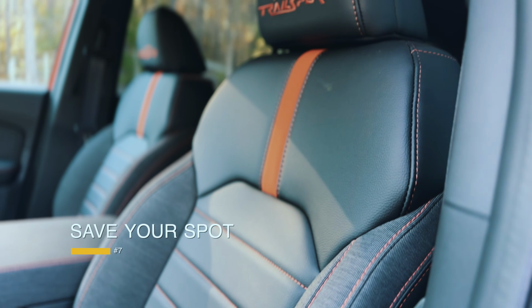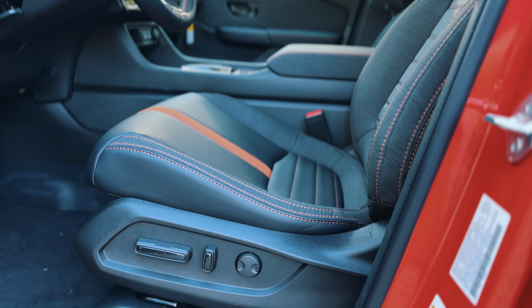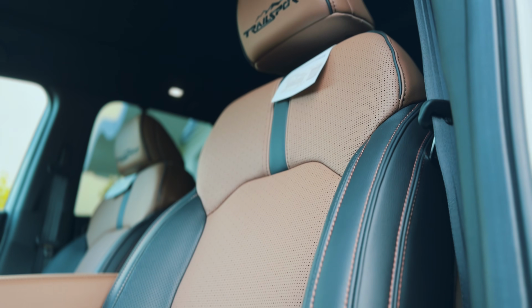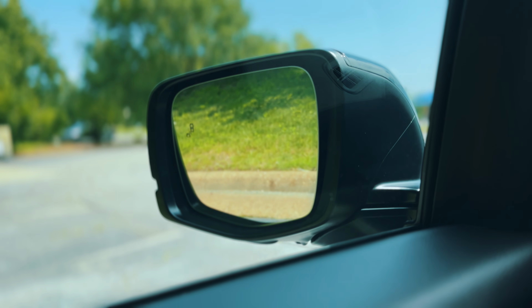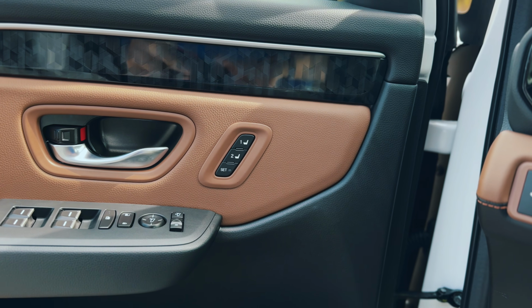Every Honda Passport comes with a built-in driver position memory system, perfect if more than one person drives your SUV. It lets you store 2 unique seat and side mirror positions, each tied to one of the 2 numbered key fobs that come with the vehicle.